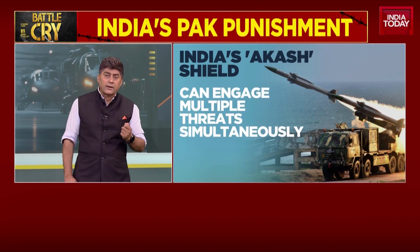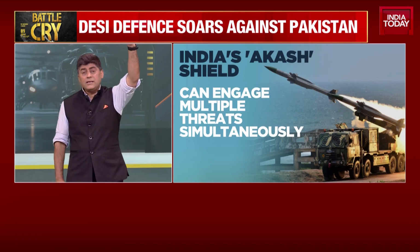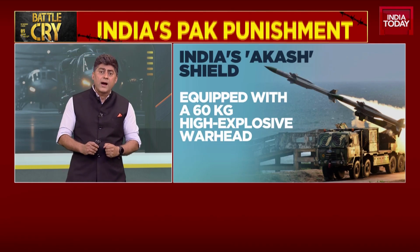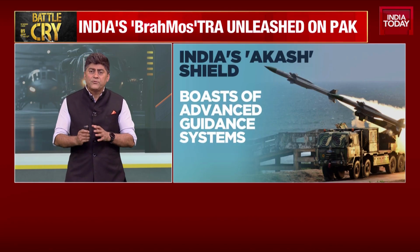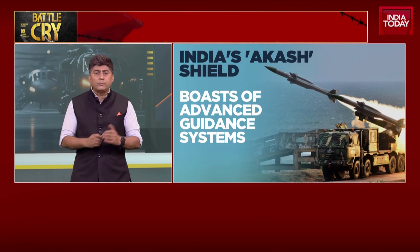It can engage targets at altitudes from as low as 30 meters to 18 kilometers. Some argue maybe even 20 kilometers. Supersonic, up to 2.5 times the speed of sound. And that's creditable. The warhead, 55 to 60 kg, high explosive, again a pre-fragmented warhead with proximity fuse.